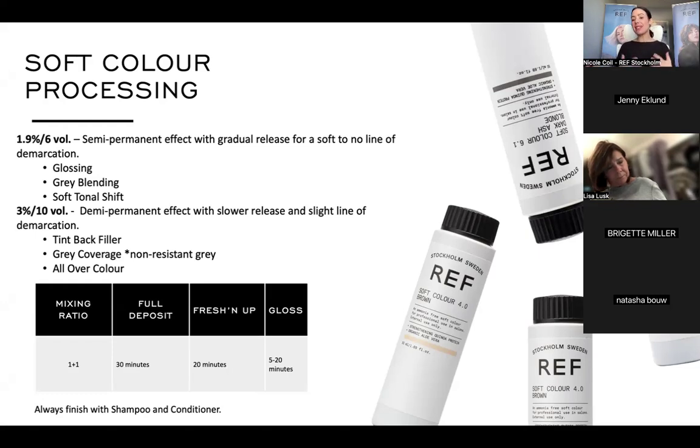When we want to utilize 10 volume in soft color, this is going to give us our demi-permanent effect, or sometimes I call it a like permanent effect, because it's like permanent, but it's not quite permanent. You are going to get a much slower release of the pigment level and tonalities. You will definitely get a slight line of demarcation up to I will even say midline of demarcation, depending on the level that you're using.